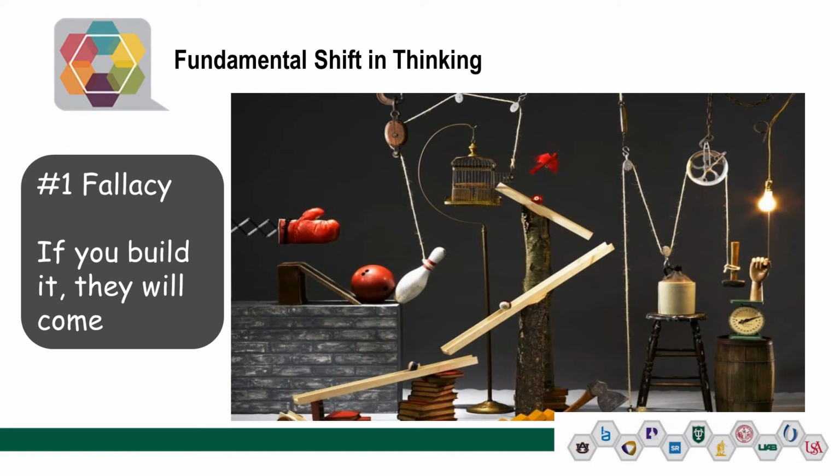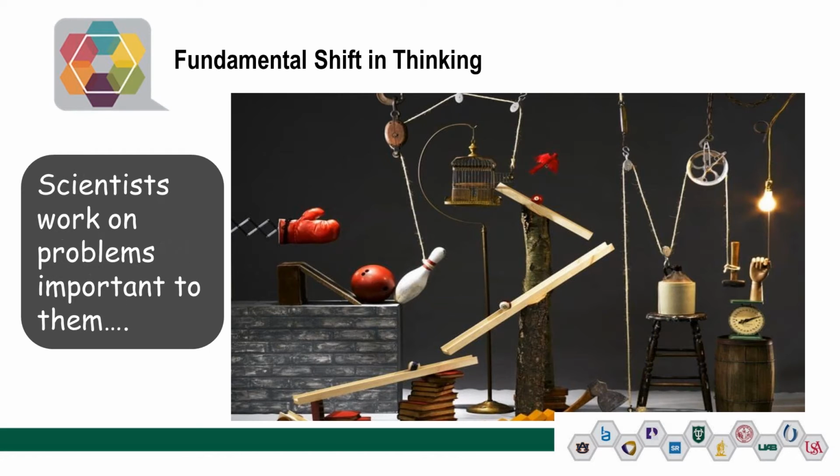Basically, the underlying philosophy behind ICorps is a fundamental shift in thinking. We all believe that all it takes is if you build it, they will come. If I just had another $100,000 to build my prototype, to build my discovery, to do my research, then of course it's going to be successful in the marketplace.